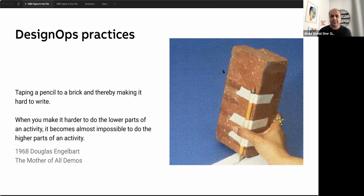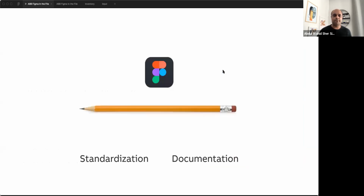So just to highlight this, design ops is another important factor in all design systems. And we just started on it, and I'm going to take you through it. So Figma as a tool, and then a lot of standardization and documentation along with it. That's what we tried to achieve last year, and we're still experimental, doing a lot of experiments, and hopefully we will reach somewhere better.